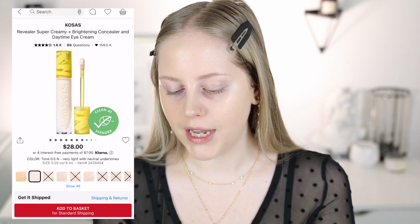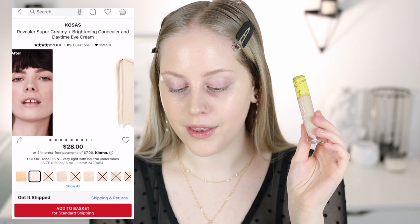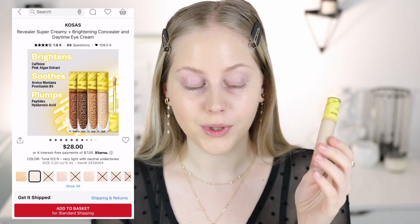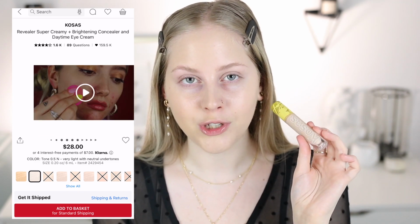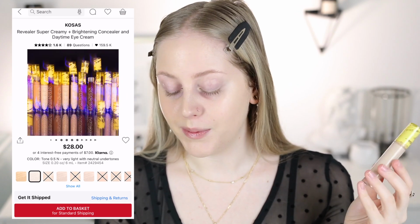This one is $28, and I have a bunch of different shades of these. This is the shade 01, which is the second lightest shade as well. It's light with neutral peach undertone. They have expanded this concealer range. When they first came out, it was very yellow and pretty limited, so they did expand that, which is nice.